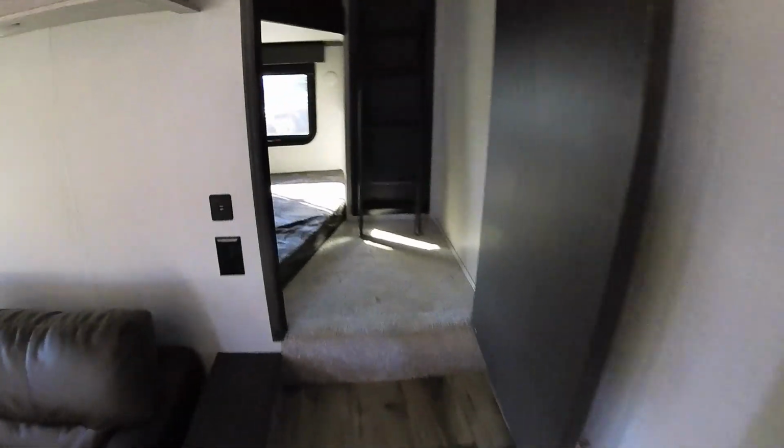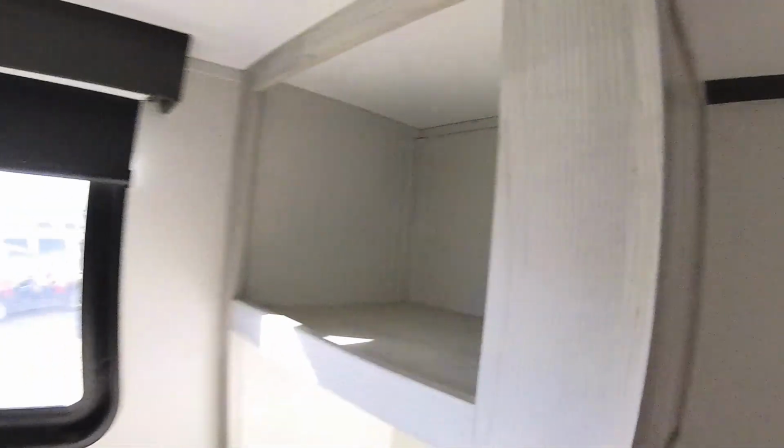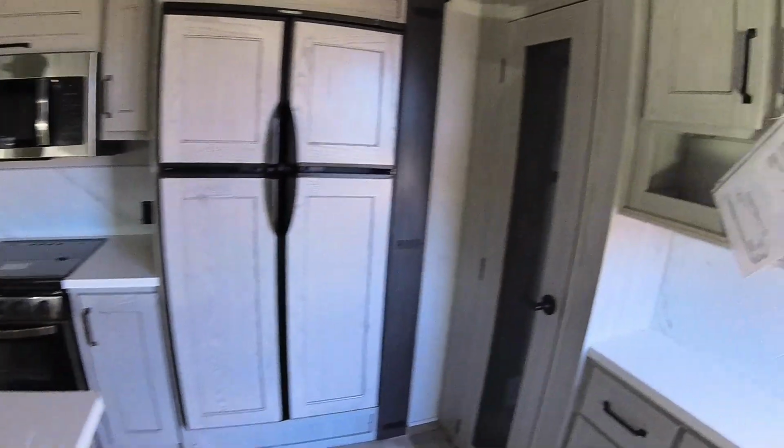A lot of counter space. My favorite part about this one is this awesome back bunk area. Look at how big that is. It's so tall. Each of the bunks are so tall, Dad. That's pretty awesome. We got cubbies back here. Cubbies for Cubby. Big old bunks. And a nice, huge kitchen.